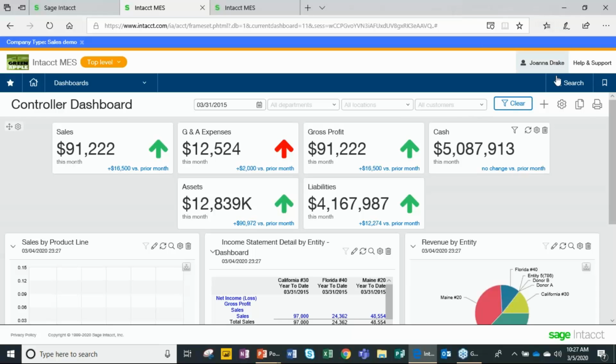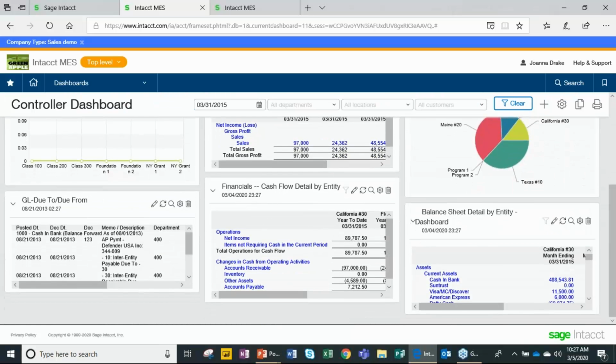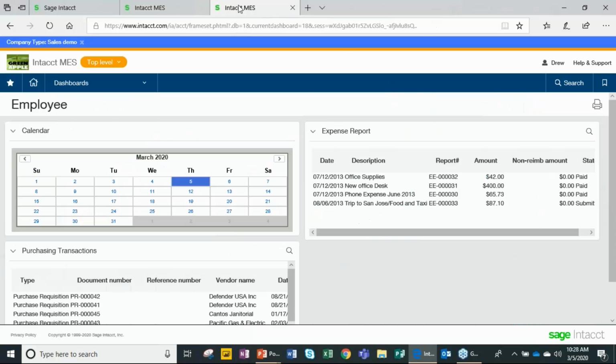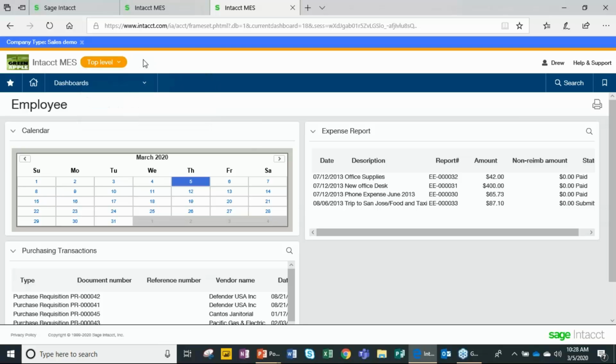This is Joanna Drake, and she is the controller. So she is responsible for approving the requisitions, and this is the rule that's set up for her employee, Drew Jackson. So if we go over, I'm now logged in as Drew Jackson. So Drew Jackson doesn't have the access that the controller has. If we look at him even from an entity level, he only has access to 2 of the locations because that's all he's working in.